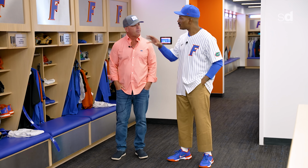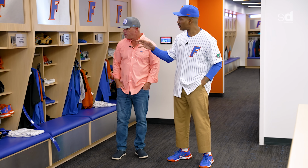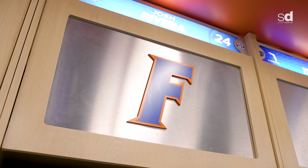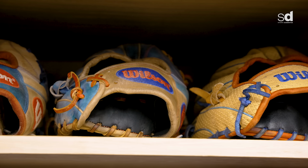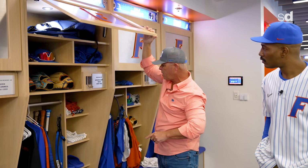What are some built-in features within these lockers? Because they seem so organized that there's a place for everything. Just start from the top here. This is Josh Rivera, shortstop. And it's got where he's from, his number obviously. And we open this up and we've got some storage here. He's got his gloves here. This box opens up where they could store some valuables in there. They could charge their iPhones and stuff in there.